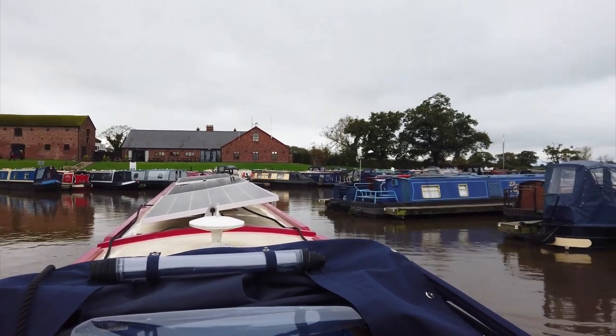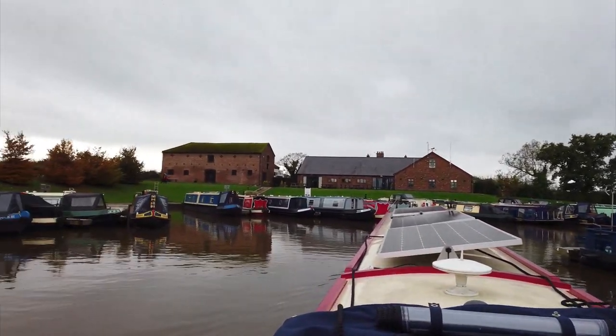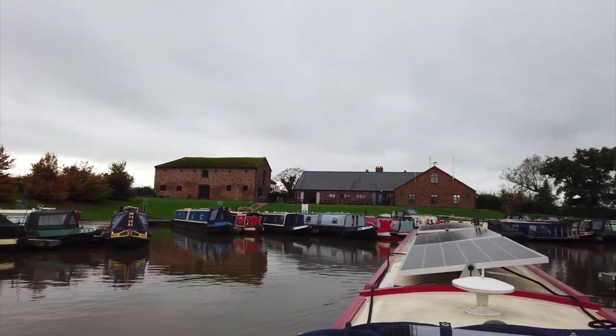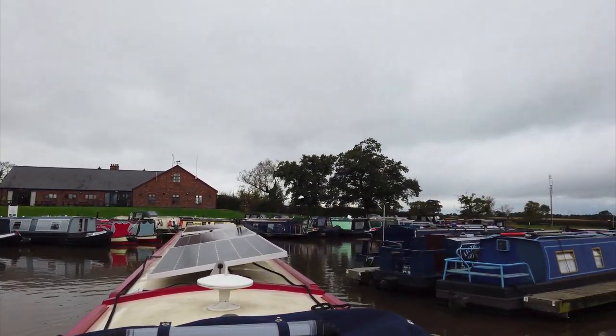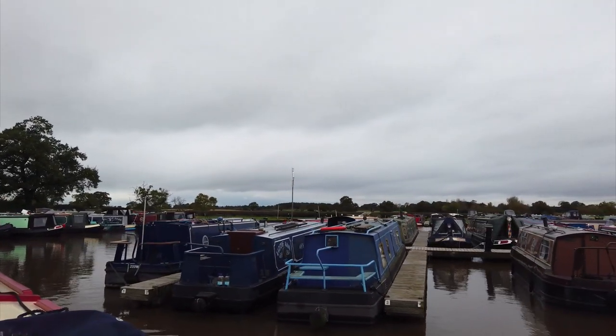Yeah, so here we are, exiting Aqueduct Marina. Been here for just under 2 weeks to do all those things that we had to do. Get the gas leak sorted.